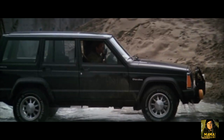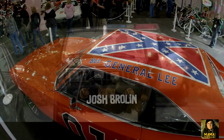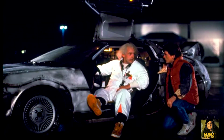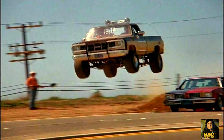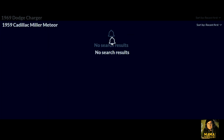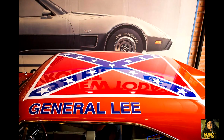I've always wanted to reproduce a popular vehicle from the movies or TV. The General Lee from the Dukes of Hazzard, the A-Team van, Kid from Knight Rider, the Back to the Future DeLorean, Christine, Ecto-1 from Ghostbusters, the GMC from The Fall Guy, or Baby from Supernatural. Most of these vehicles are very hard to get, very expensive to reproduce, or sadly, aren't exactly socially acceptable anymore.